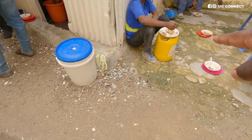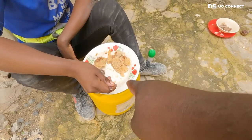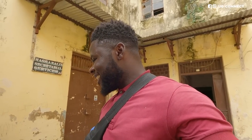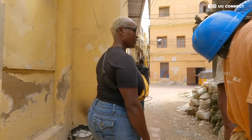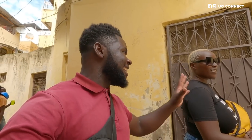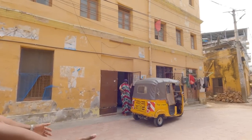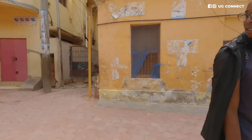Oh, hello, how are you? We call this Chikomando in Uganda. Chapati Maragwe. In Uganda, we call this Chikomando. When I say anything Ugandan, I get excited. These parts were not like this. They have been renovated just a few weeks ago. Oh, the pavers.